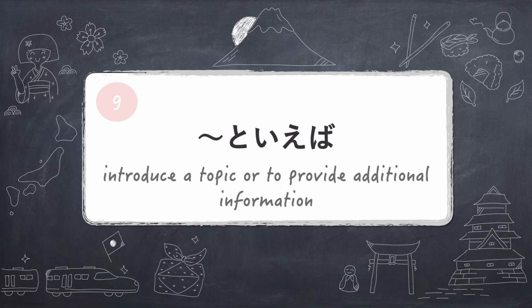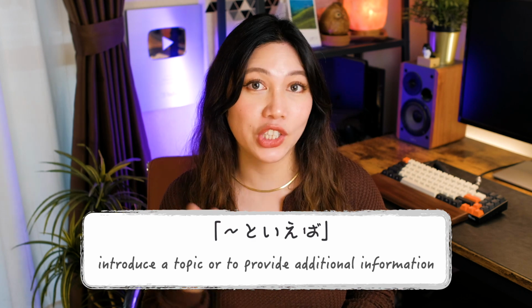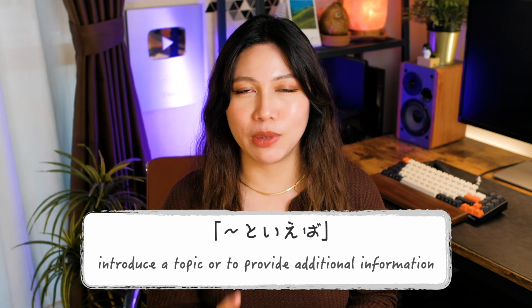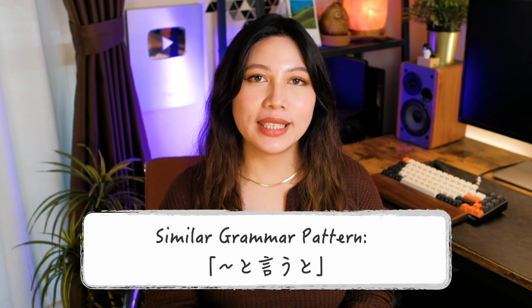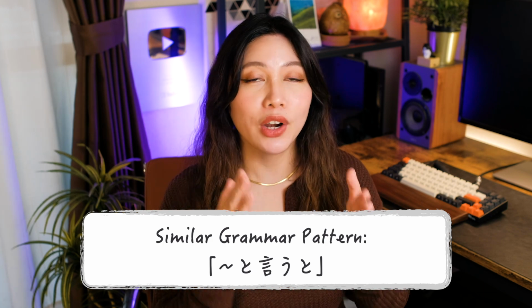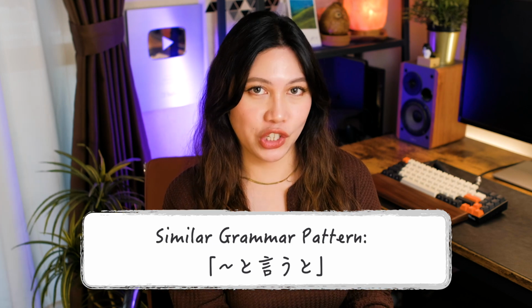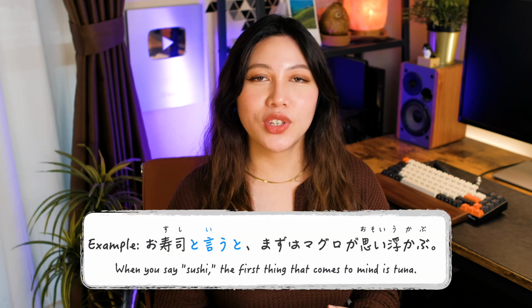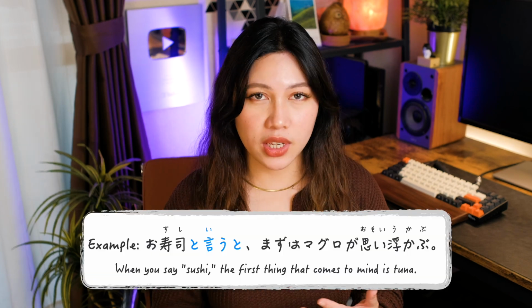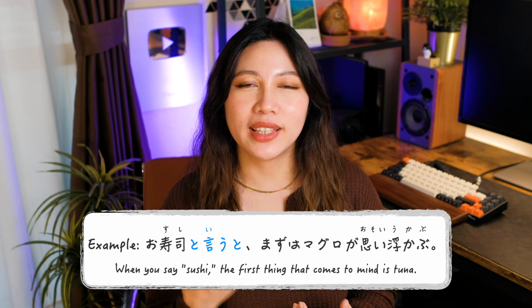Our last grammar pattern is 何々といえば. This pattern is used to introduce a topic or provide additional information about something that has been previously mentioned. This is very similar to the pattern 何々というと, which is generally used when you want to narrow down into detail about something that already has been mentioned. For example, お寿司というと, when you say sushi, まずはマグロが思い浮かぶ. The first thing that comes to mind is tuna.